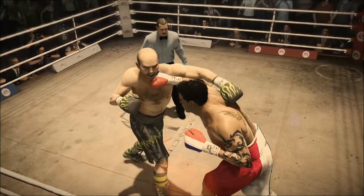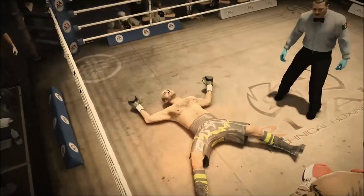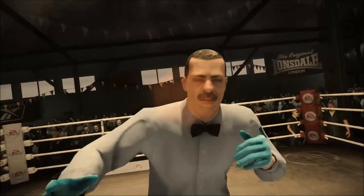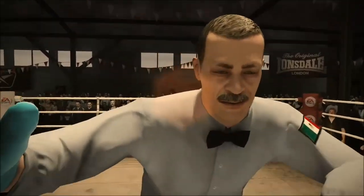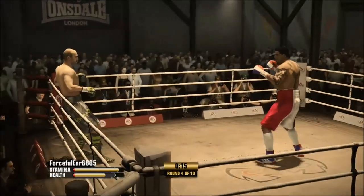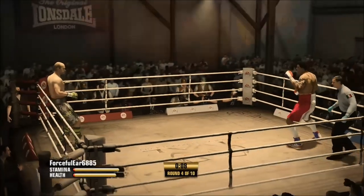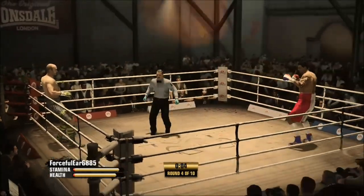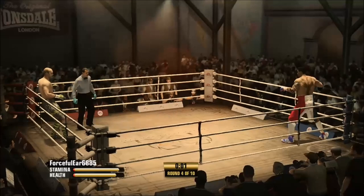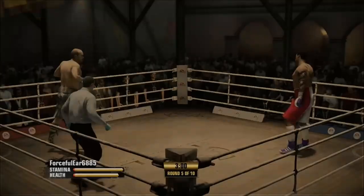Ooh. Up on his feet. Now, what will be interesting to see here is how he reacts in the next few moments. 10 seconds to go in the fourth. The assassin's last round, a big one. He's where he thinks he can end the fight, and that's where it starts.